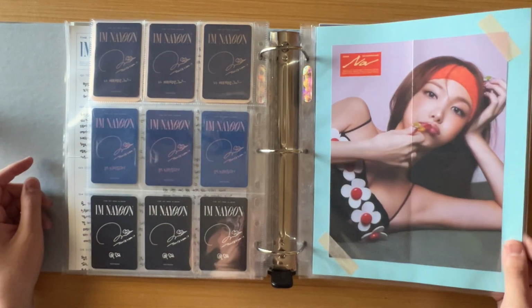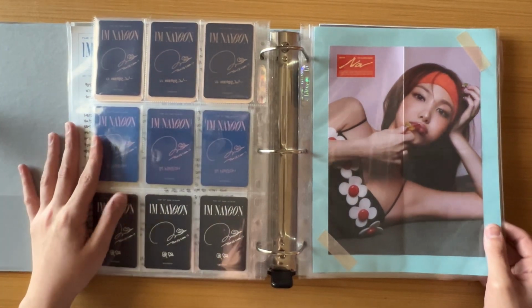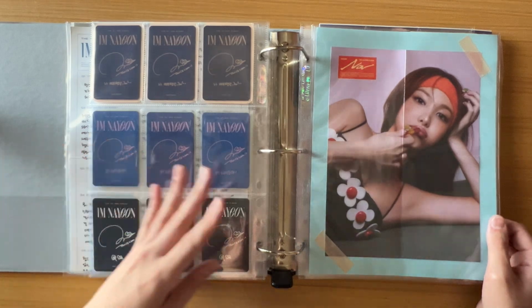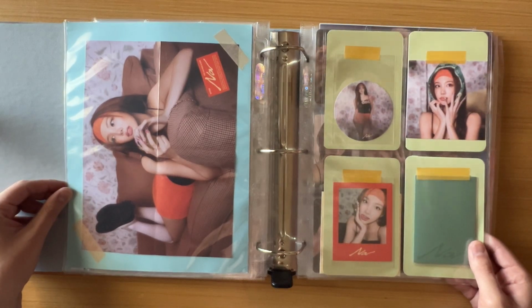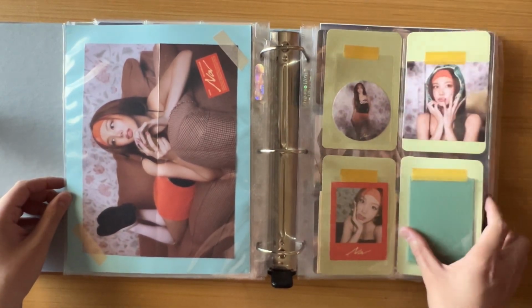And some of them might be fake, because I bought from some places I don't know about that I was new to. If I buy it, it looks real to me, that's fine. I mean, I don't want fakes. I don't want to buy fakes. But if I get fakes and I can't tell, then it's whatever. So here's Na's stuff. Here we have all the stuff that I put.